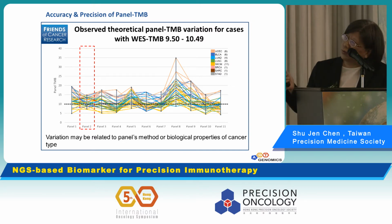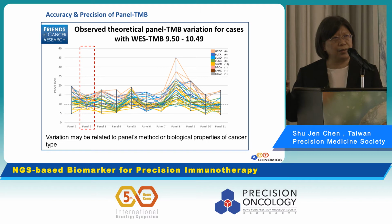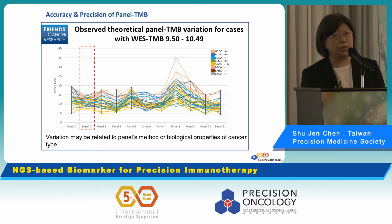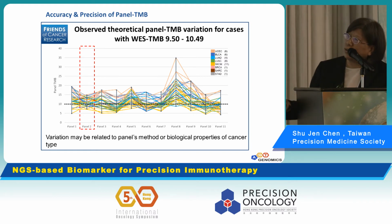of individual panels. For a panel that has high accuracy and high precision, all of the predictions should be very close to this 10 mutations per megabase baseline. And if the panel tends to overestimate, then you will see a situation like this. So this is a very tough and real test of the algorithm and the panel performance. And again, here is the panel 2. Among all of the panels being compared, we actually have the tightest prediction for this data set. So that means that when we talk about 10 mutations per megabase using a different panel, you've got to wonder whether it's actually 10 mutations per megabase or 3. But for our panel, it's actually quite close to the real number.